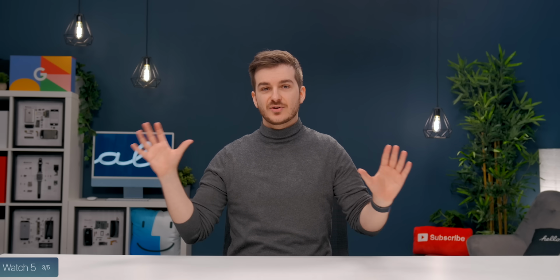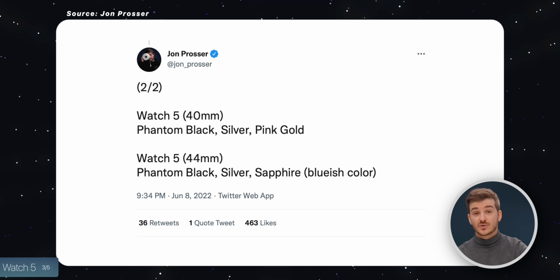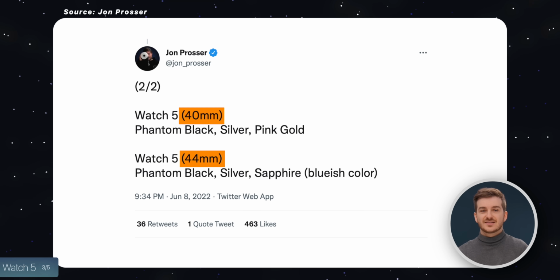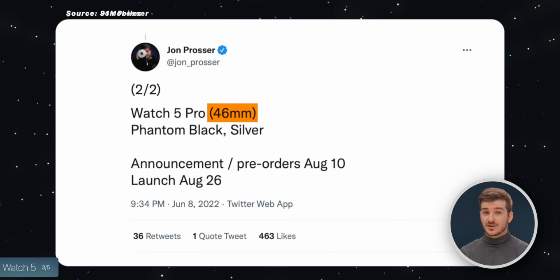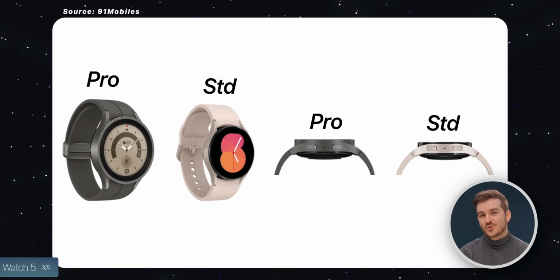And essentially what you need to know here is that the standard model will come in two sizes. This has been reported by John Prosser, 40mm and 44mm, essentially the same sizes as the Galaxy Watch 4. But instead of the classic model, we would now have the Pro model, which will only come in one size, so 46mm. And yeah, you can probably tell from these images that this watch is pretty huge.